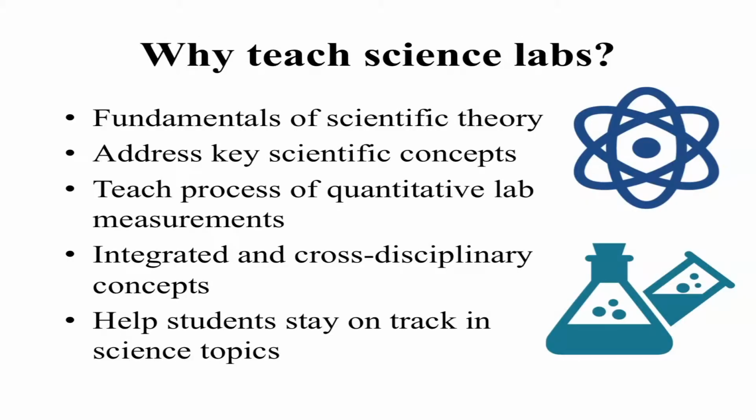is science. So I know I'm really preaching to the choir here about why to teach science labs, because I believe everyone here is very invested in science, but just of course a few fundamentals of why to teach science labs: to convey the fundamentals of scientific theory, to address key scientific concepts, to teach the process of quantitative lab measurements, and also just to help students and patients alike to stay on track in science topics. In normal school settings, you'd have a laboratory setup, but how do we bring this to a hospital where there are a lot of different challenges?